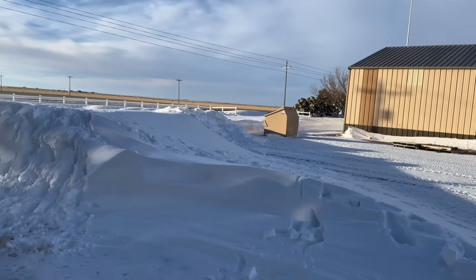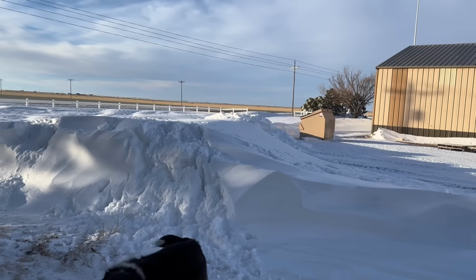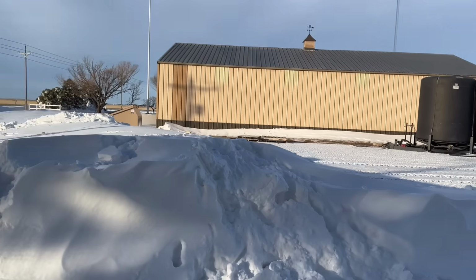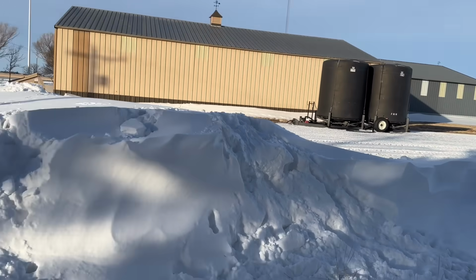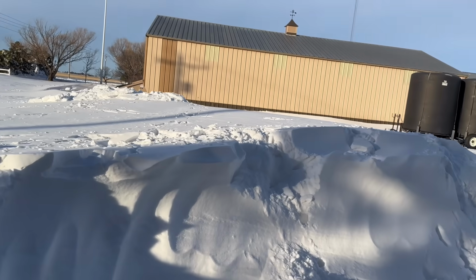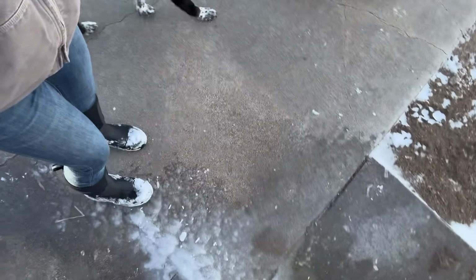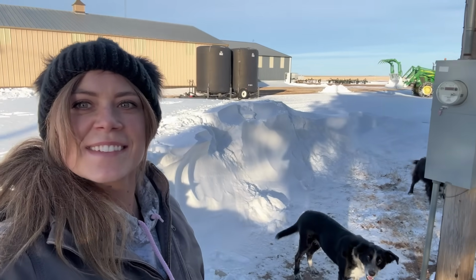You guys saw it. This drift in particular is huge. It's about as tall as me. There's a lot worse ones in this storm, but I almost fell down. That's just pure ice right there. Anyway, this Texas girl has no idea what she's doing, but he does, so we're all good.